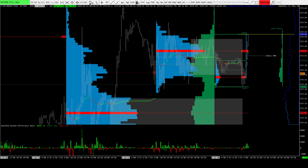And now you want to see responsive selling, either for the range short, or an increase of volume and the holding structure, and then an increase of volume of buyers to get into the long. These are the two possible scenarios.